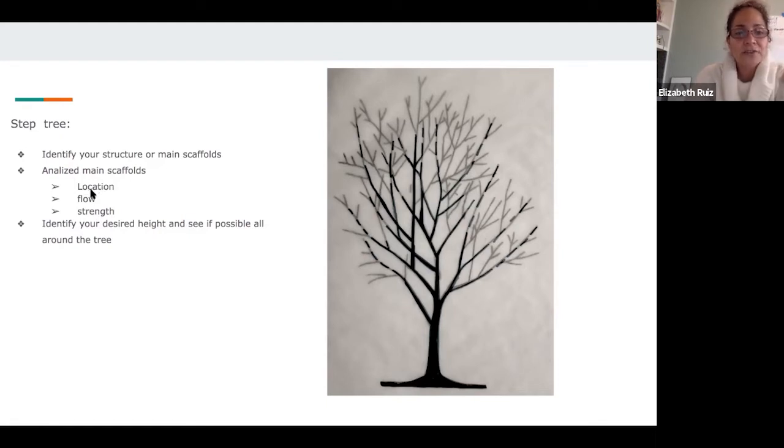So we did the location, we did the flow. I do the flow going up and then I do the flow going down. If I need to reduce my tree, I identify the desired height of the tree, and then see if it's possible to go around. If people say, I want my tree to be this short, I say, let me see if I can do it. I go around and say, I can prune here, here, here, here. So yes, maybe I can do it, or no, I cannot do it.